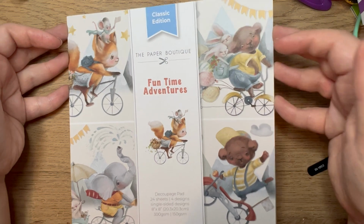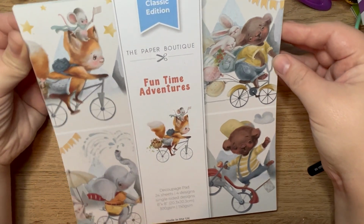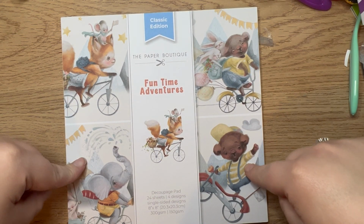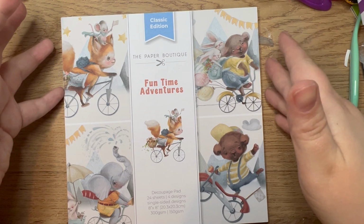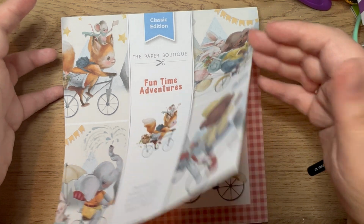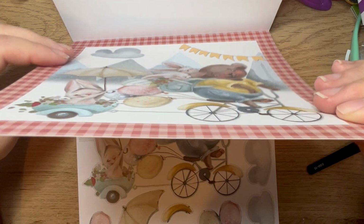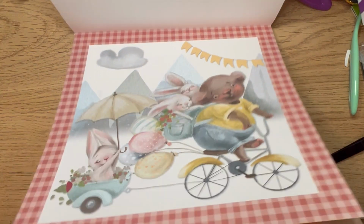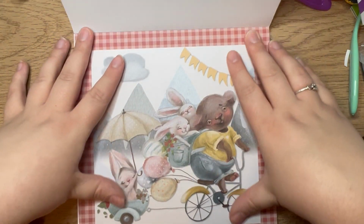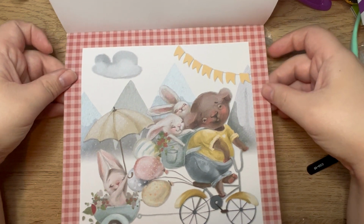Now, I could only find this one in the decoupage pad. So I don't know if this is a new thing, if this is something that they tested and didn't like, whether it's an old thing and this is just some old stock. I'm really not sure, but you get 24 sheets, 4 different designs. They're single-sided, 8x8 on 300 GSM and 150 GSM. So, okay, probably not going to be the most useful for me then. So this is a 300 GSM base, and it is the full 8x8.